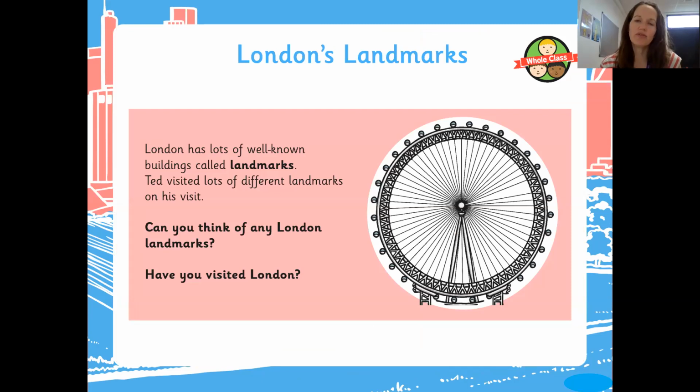Now, we're going to go through some of London's famous landmarks. And these are very famous, popular places in London. So can you think of any landmarks that are popular in London? Have you been on any? Have you been to London? So we're going to explore that right now.